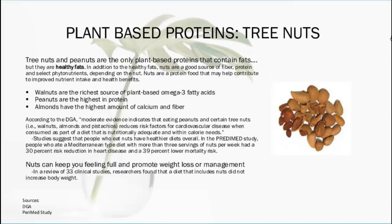According to the DGA, moderate evidence indicates that eating peanuts and certain nuts, walnuts, almonds, and pistachio reduce the risk factors of cardiovascular disease when consumed as a part of a diet that is nutritionally adequate and in which the calories are needed. Studies suggest that people who eat nuts have healthier diets overall. In the PREDIMED study, people who ate a Mediterranean type of diet and more than 3 servings of nuts per week had a 30% risk reduction in heart disease and a 39% lower mortality risk. That is very, very important, obviously.